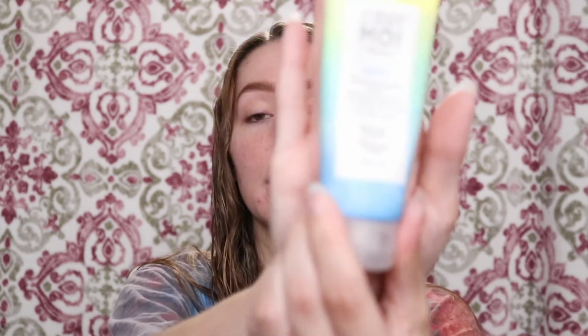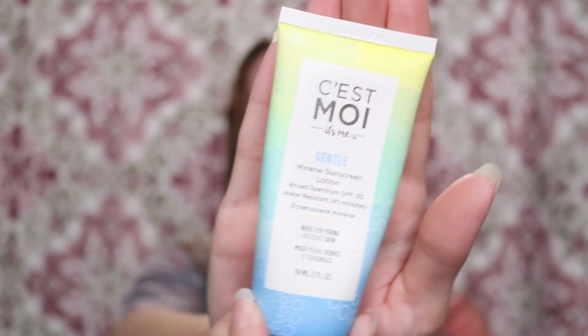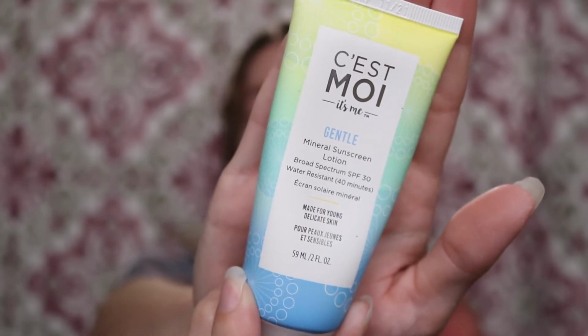On my skin, I do have the CeraVe... the Cs Moy It's Me Gentle Mineral Sunscreen Lotion, broad spectrum SPF 30, water resistant for 40 minutes. So this was a brand I picked up at Walmart. I had never really heard of them or anything like that. So if you guys have, let me know what you think. I also picked up a gentle cleanser from them.